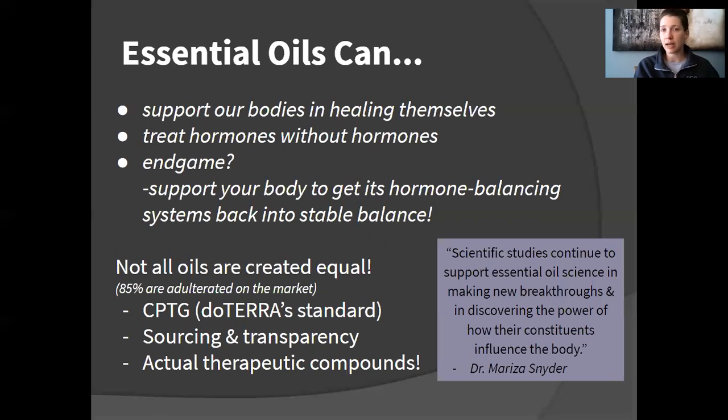A lot of outside companies have started to do their own testing outside of doTERRA, and whenever they do that, doTERRA always comes out on top with that purity and that standard. They're the only ones that follow that CPTG standard, and most of the research supports doTERRA's oils. Again, doTERRA has such great sourcing standards and processes and is so transparent with what's in their essential oil bottles. It's one thing for an oil to smell good. Of course, we want the oil to smell good, but we also want those actual therapeutic compounds. And doTERRA, time and time again, consistently has those. So we know that doTERRA's oils will do what they are supposed to do. They will work, they are clean, and they are for our bodies.